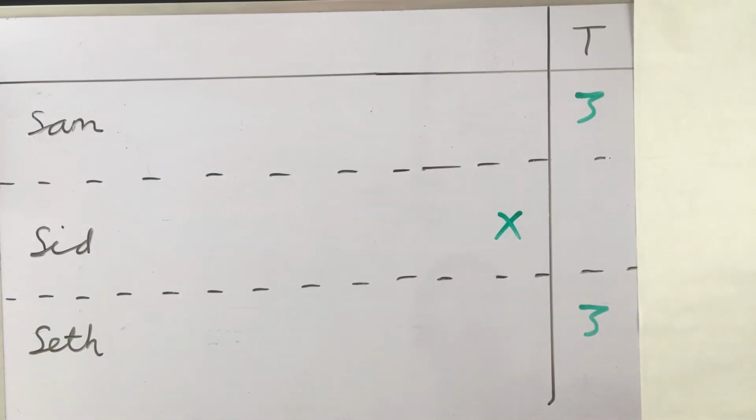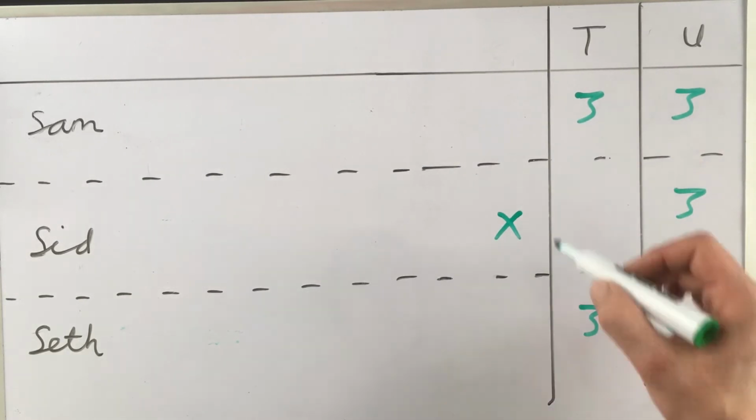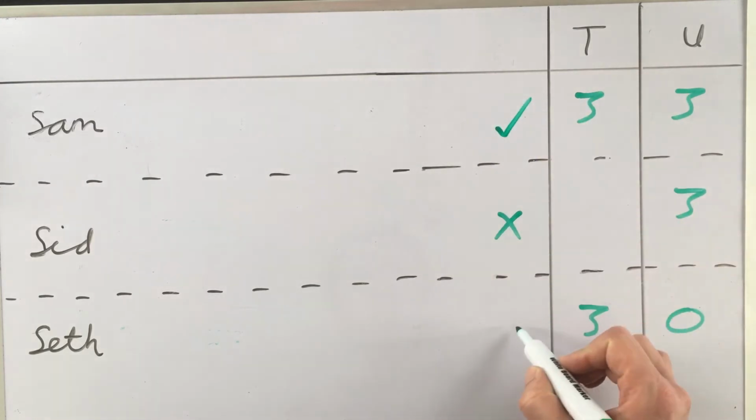In order to see who's the largest, we then need to look at the ones as well. Sam has three ones and Seth has no ones. So Sam is the largest.